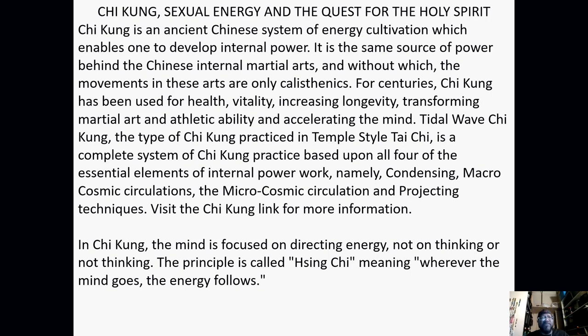So this is the same power behind the Chinese internal martial arts, without which the movements in this art will only be calisthenics, be aerobics, right? Without the breathing exercises, it's calisthenics, that's aerobics, all right? So we know that they don't utilize the breathing methods that they do within Tai Chi and Qigong. So this is nothing more than aerobics, and basically what they do is hyperventilate themselves, if you ever notice. They're breathing all hard, and that's hyperventilating yourself.